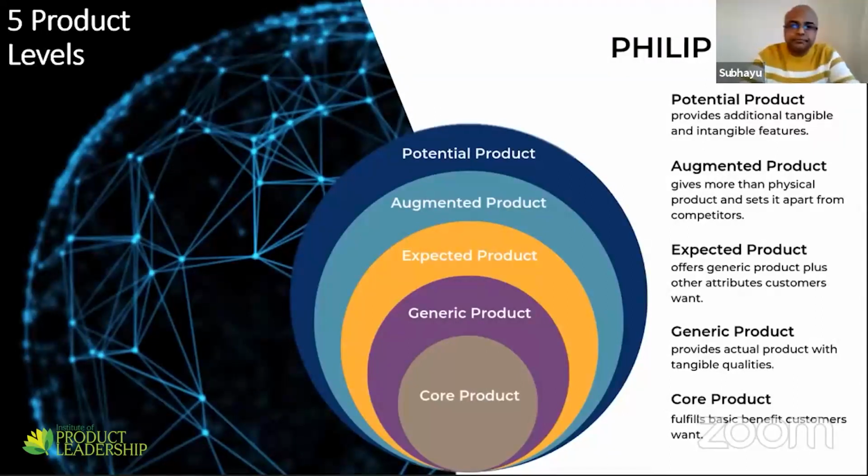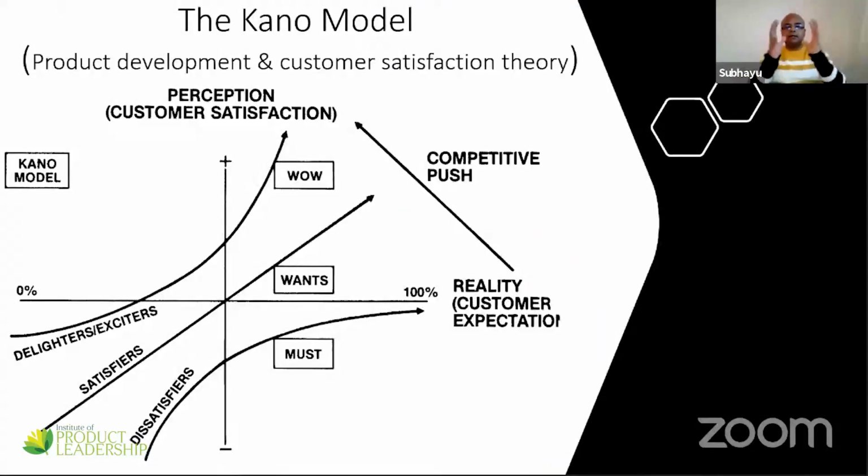Now here is the third theory to discuss with you, which is the Kano model. The Kano model is also a customer satisfaction theory. It says that customers have 3 types of needs. One is a need which is defined as a must. Two is a need which is defined as a want. And third one is a wow.